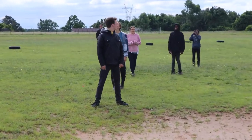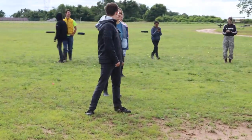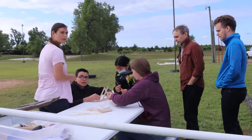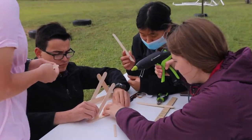It landed where? What are you making here? Things to blow stuff up. Well, to blow it up into the air.